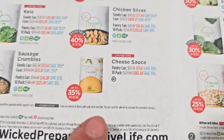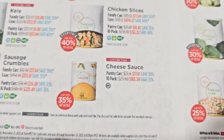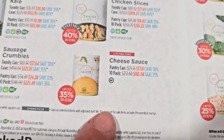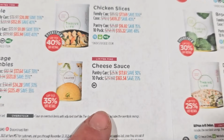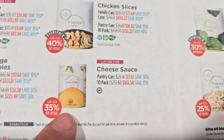Now the sauces, you know, we use the tomato sauce in our dish today. The cheese sauce is also on sale. And this is a limited time item, and so these are not always available. So I like to stock up on these when I can so that I have them when I need them. These can make great additions to jar meals anytime you want a cheese sauce or a cheese soup or anything like that.